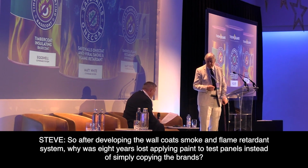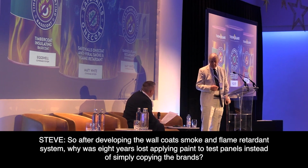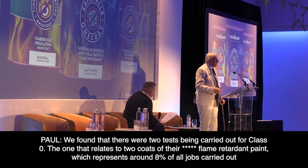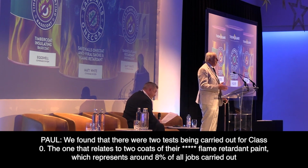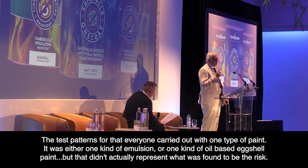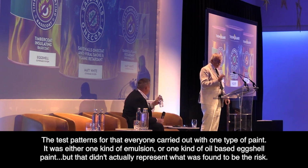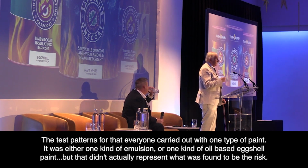So, after developing the wall coats, smoke and flame retardant system, why were 8 years spent applying paint to test panels instead of simply copying the brands? We found that two tests were being carried out for Class O. The one that related to two coats of finished flame retardant paints, which represents around 80% of all jobs that are carried out. The test panels for that were all carried out with one type of paint. It was either one kind of emulsion, or one kind of oil-based eggshell paint, but that doesn't actually represent what was found to be the risk.